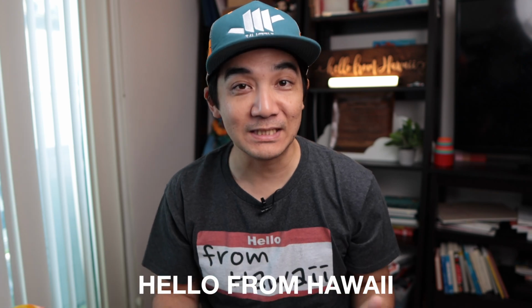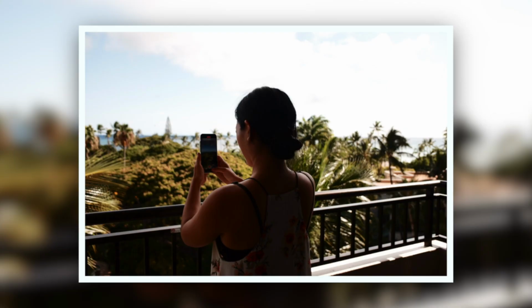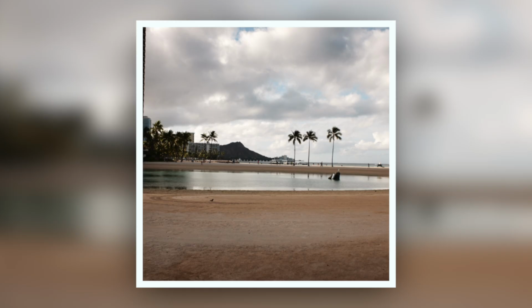So my family and I recently stayed in Waikiki. And as we're walking around, it got me thinking about the differences in the way that locals stay in Waikiki versus the way that tourists stay in Waikiki, because there is a difference. And so I wanted to share some of the ways that I think we locals do Waikiki versus how tourists do it, from the way that we pack to what we eat to the things that we do.